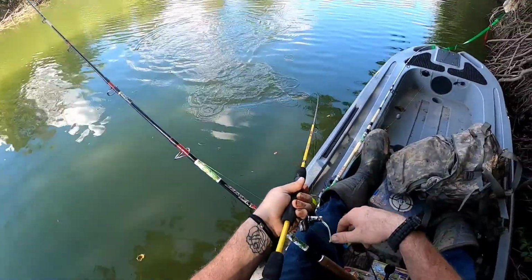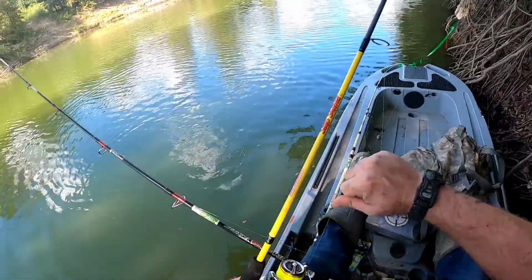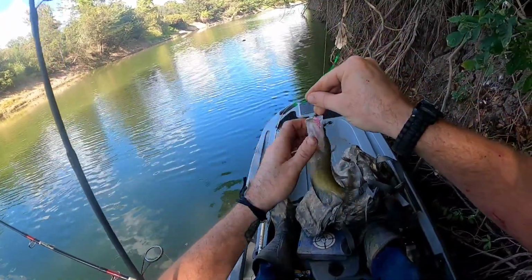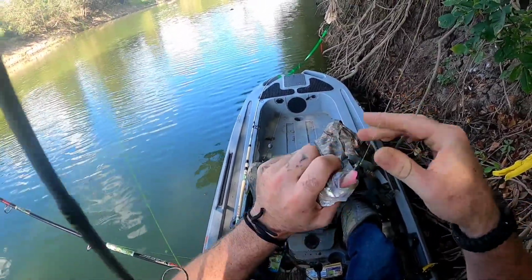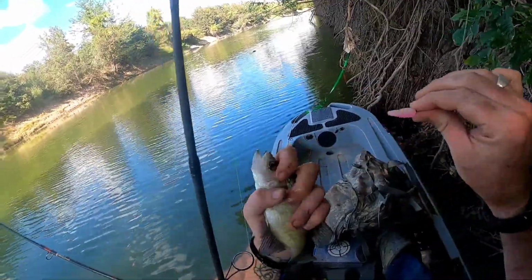Guys, so we got another. Oh, we got another crappie. So we might be sitting on a little structure right here. This one's a little bit smaller. He's about, well, he's about 7 inches. Hey, man. But we got us another one.